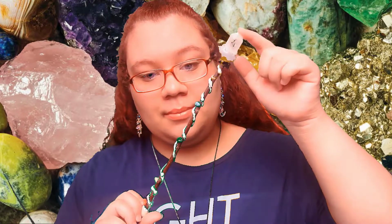If you want to learn how to make wands, please let me know and I'll be more than happy to show you. And this crystal point is great for wands because it will generate all of the energy that I need for this specific wand up to the point. So if I wanted to direct some energy, I would put wherever the energy I want to direct it to through the point.